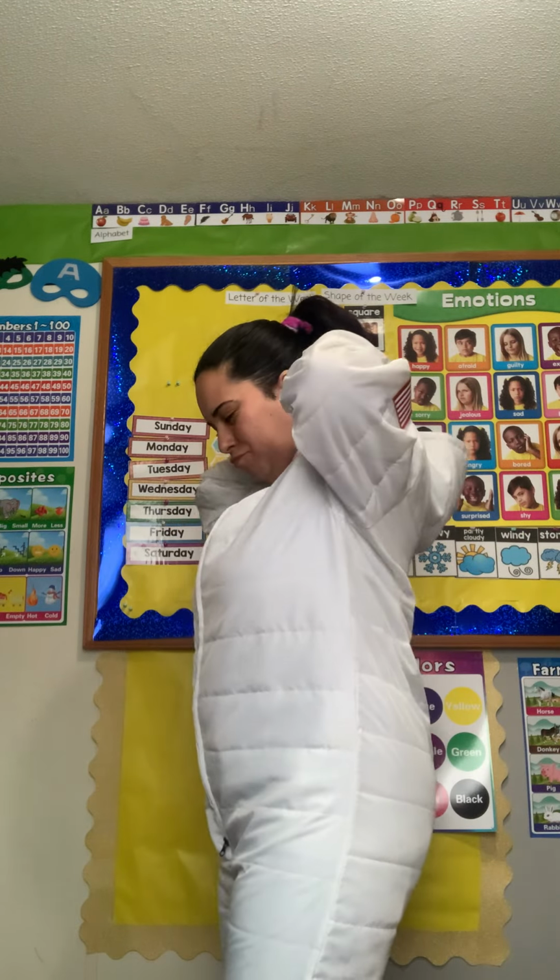Astronauts. The letter A says "a," as in astronaut. Good job, boys and girls. This astronaut has a friend. She thinks it's playtime. Sit down, Luna. Her name is Luna. And you know what astronauts go do? They go to outer space. And some have even landed on the moon. And this is Luna.